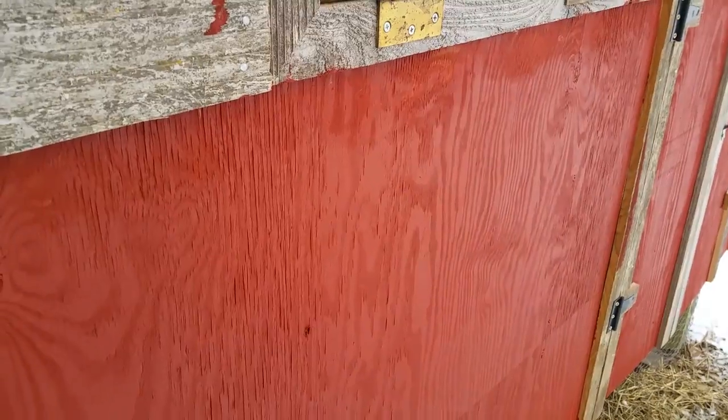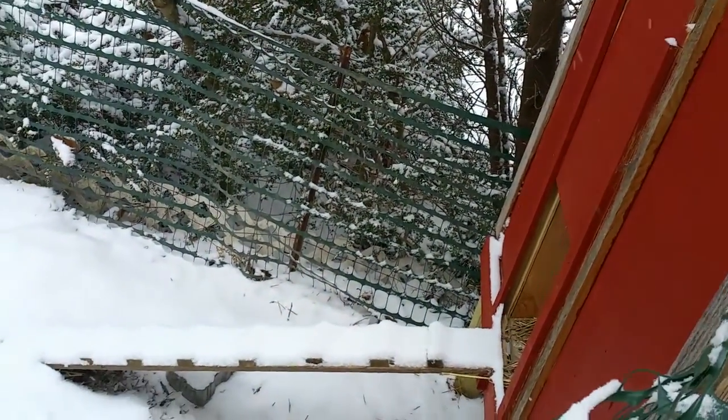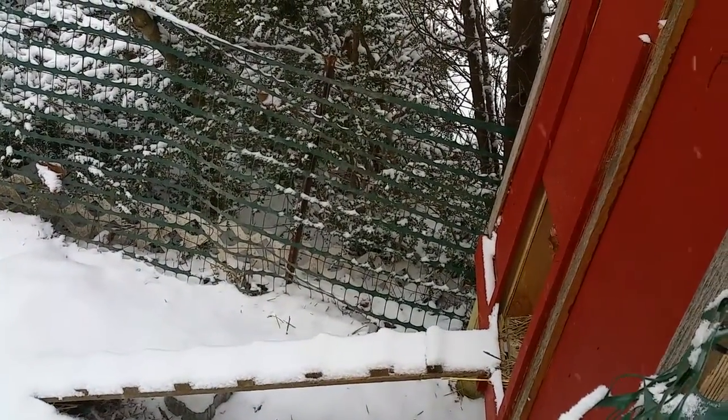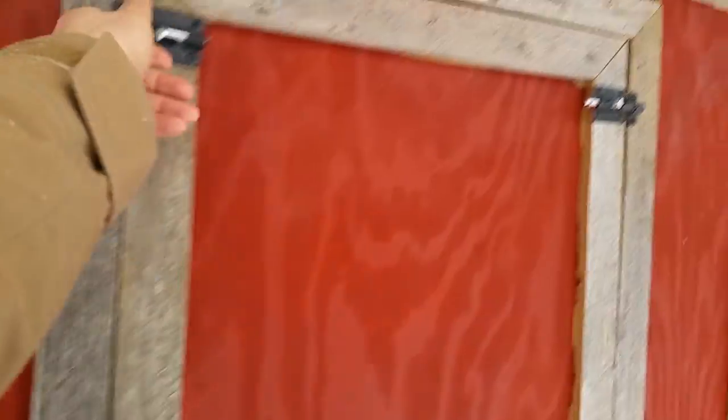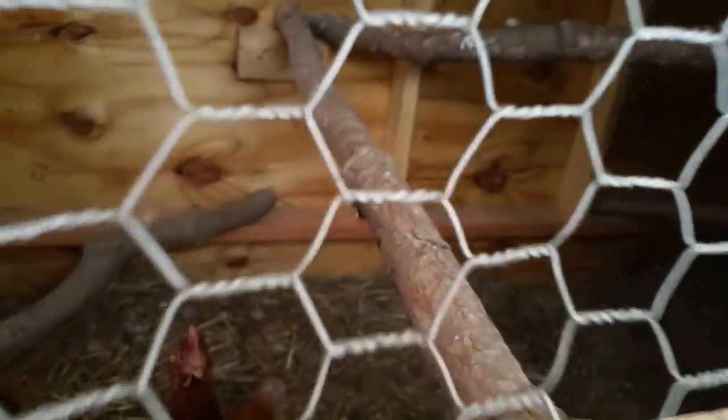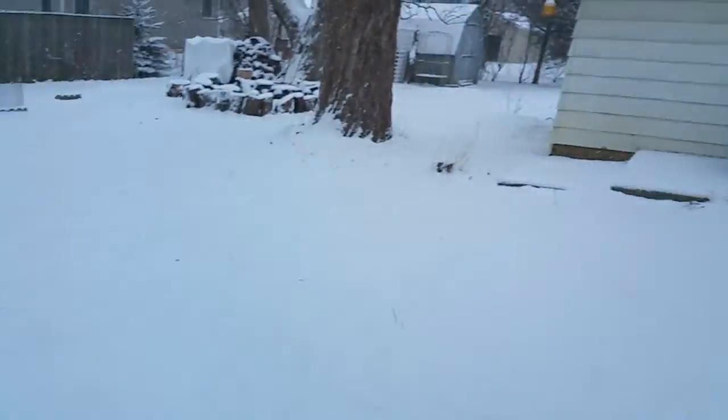Time to wake up. Welcome to the 6 inches of snow. I need to get a broom so they can come out. Hey. I think they're gonna stay in here. But let's see, this rabbit.